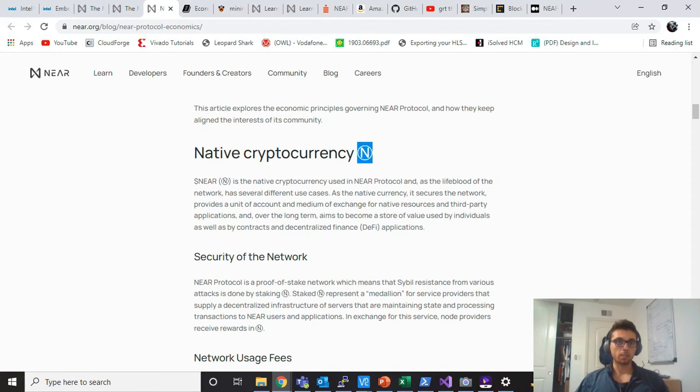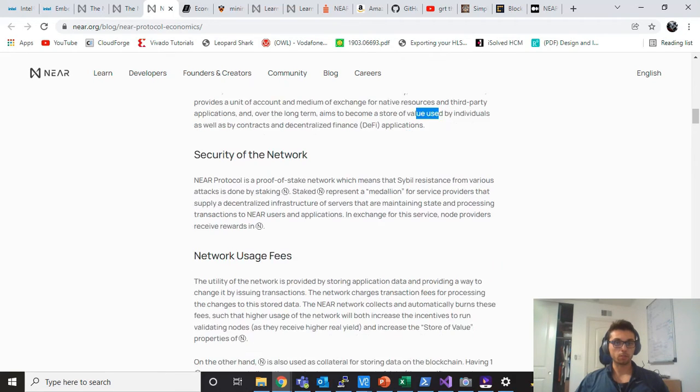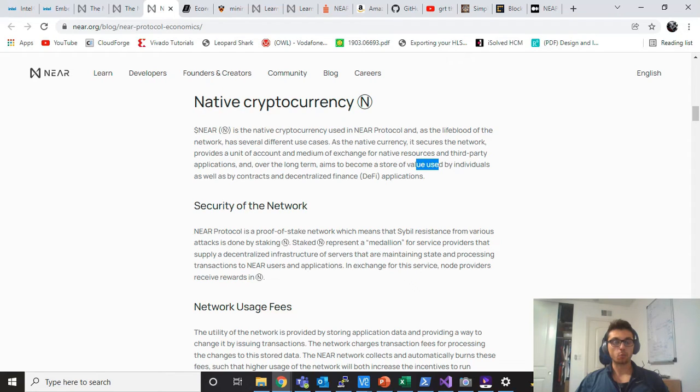So native cryptocurrency, NEAR. They use this little circle with an N, like a Nintendo sign kinda, to represent the NEAR token. As a native currency, it secures the network, provides a unit of account, a medium of exchange, and third-party applications. Overall, it becomes a store of value used by individuals. So they do mention that it's more than just a utility token in some sense. I have been hearing a lot of regulations coming down on strictly utility tokens versus something that's a store of value or medium of exchange even.